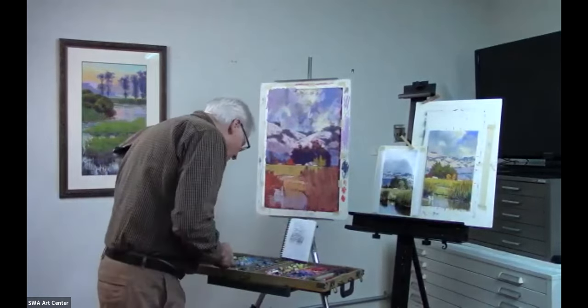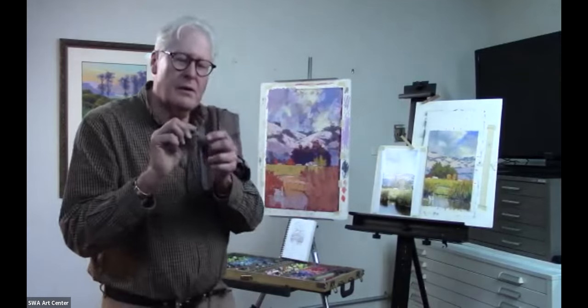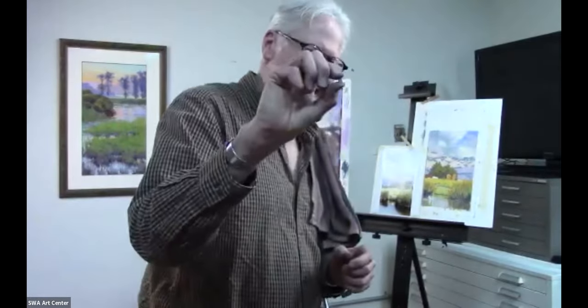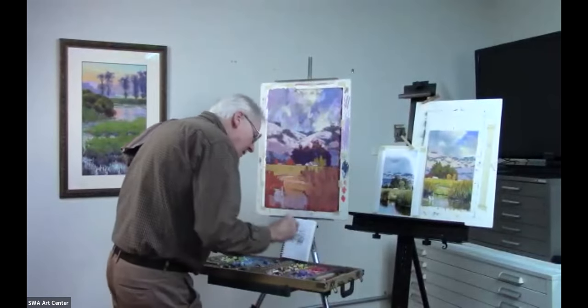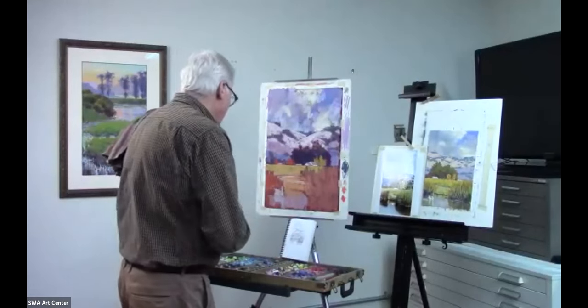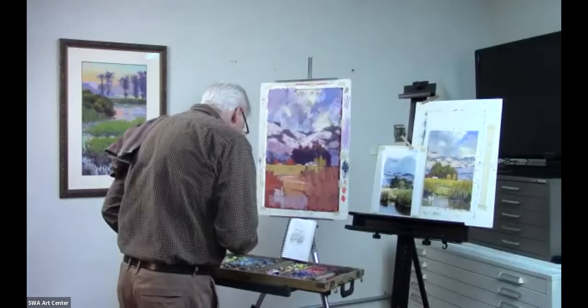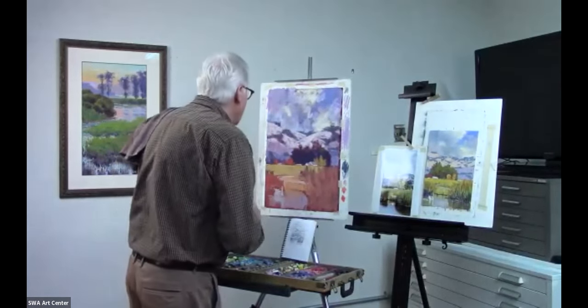Yeah. My students laugh when they see my pastel box, because look at this little chunk. I do my best not to go quite that small, but even something like this is pretty small. Oh, now I put that down. What color was it? No, that's okay.